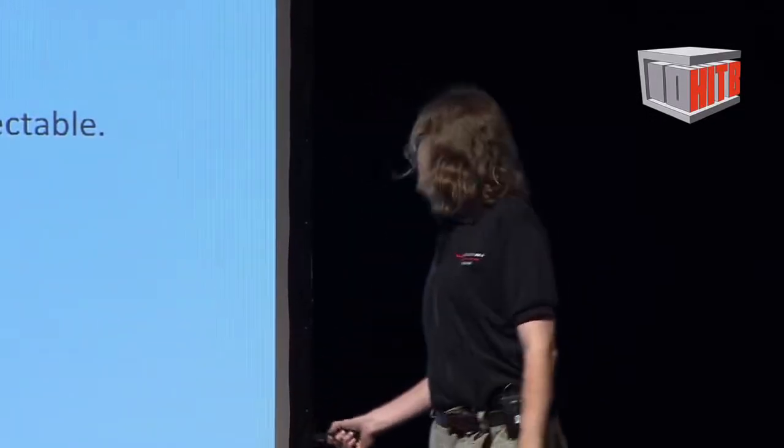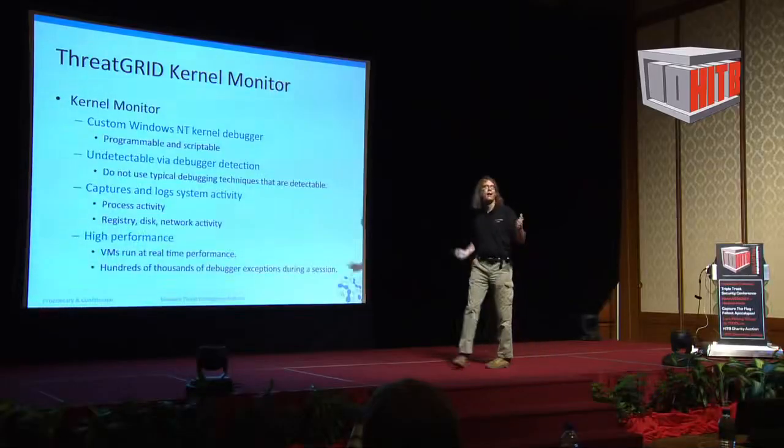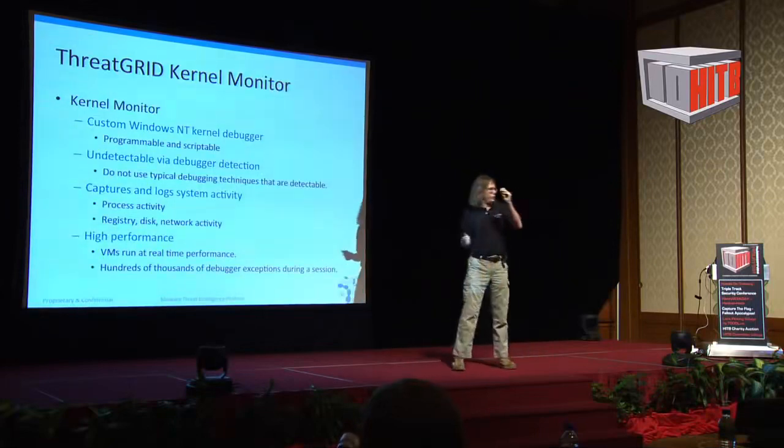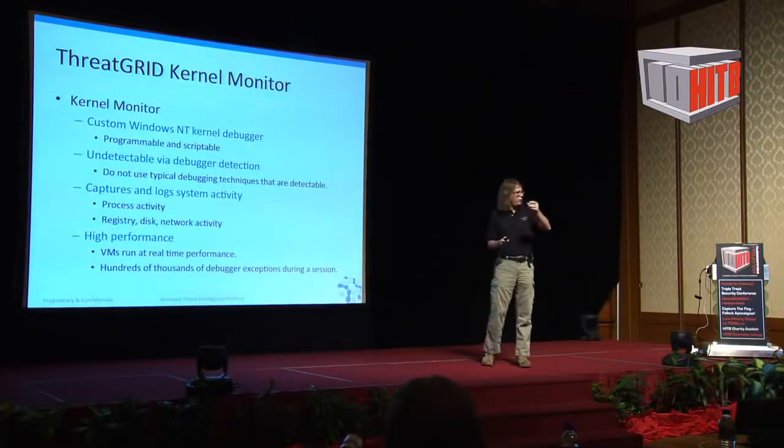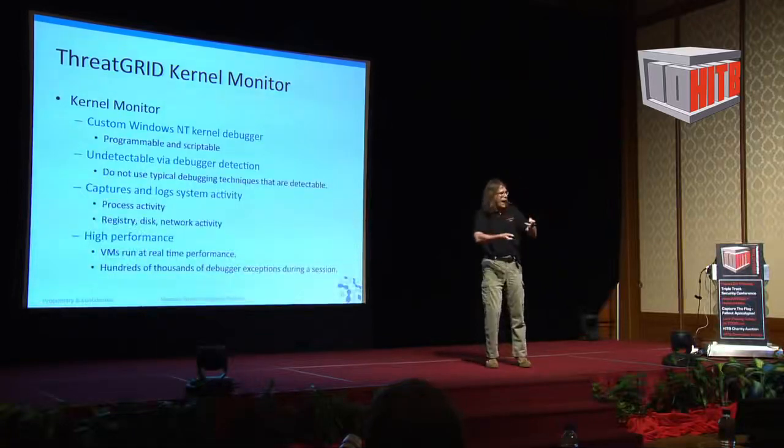We have hundreds of thousands of debugger traps that happen during one session. Every time there's a debugger trap, we stop execution, we investigate the memory, we look at the functions that are called, we unroll the stack, then we log it, and then we go. And when we hit go, and if you do it hundreds of thousands of times in real time, you have to have a really high performance kernel monitor.